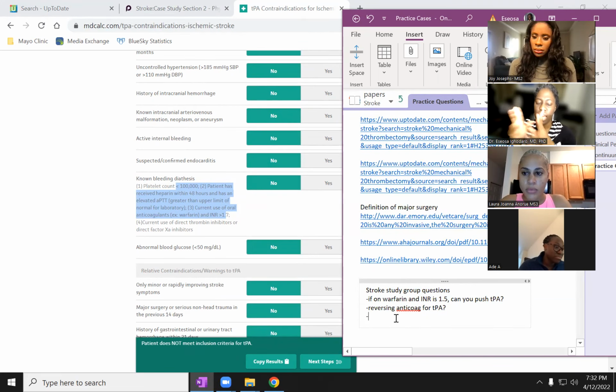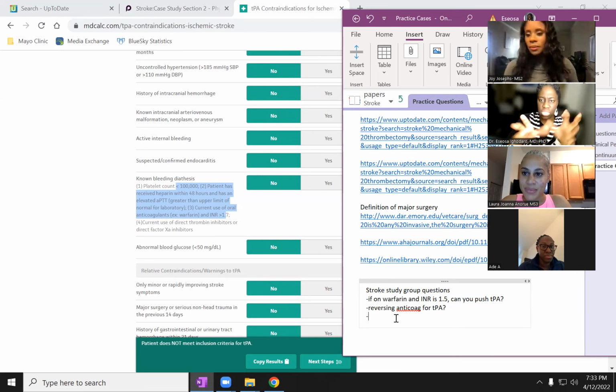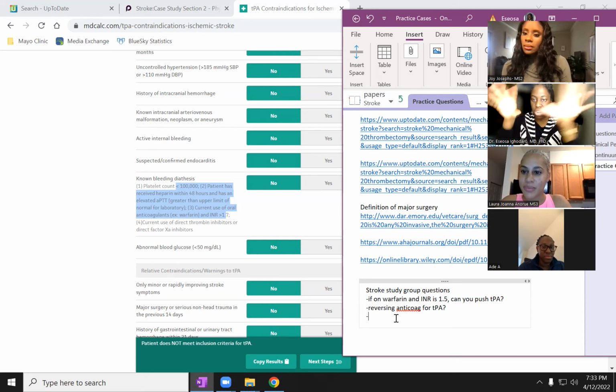Another question I had, I know this is debatable. I was talking to one of the other attendings who joined in a couple of days ago, and this is the beauty of these study groups, because this is real world. They give us the cookie cutter board question, but when you see the patient in the hospital, they're never going to be cookie cutter. It's going to be these little nuances: oh, they're on this, but they're on this, but they have this. Doing these study groups helps tease out all the different scenarios so that you're ready.